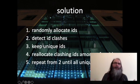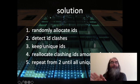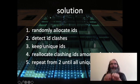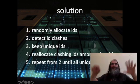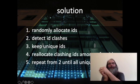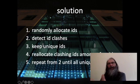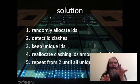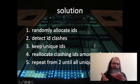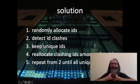So what's the solution? We randomly allocate the IDs, but we detect whether there's clashes, and I won't describe how we do that, but that's using a bit of electronics. We then say to the lights that have got unique IDs, keep the IDs you've got. To the ones that have clashes, you know which IDs are free, and then they reallocate themselves amongst the ones that are free. And basically, the density reduces. You have more free space usually at each one of these goes, and you keep repeating that until either they're all unique or you just say, oh, give up.